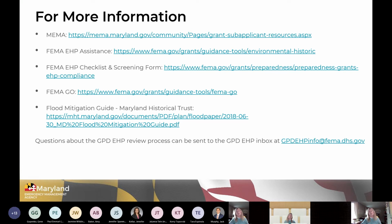And some more information: here's the link to the grant sub-applicant resources, the EHP assistance site at FEMA, the checklist and screening form, that's the direct link. And of course, everyone's favorite, FEMA Go, there's the link to FEMA Go. The Maryland Historical Trust has an excellent flood mitigation guide that I referenced earlier, especially if you're proposing a project that has to do with elevation or acquisition and demolition of a historic property. Really, really good stuff. And finally, if you have questions about the EHP review process, you can email FEMA directly at that email address, and there should be someone there that can help you.